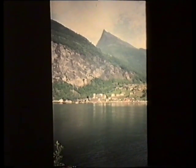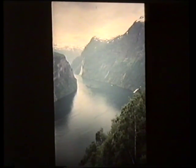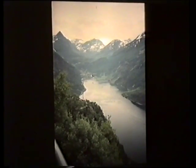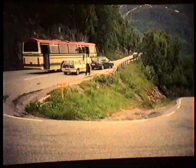Up there is the Eagle Road where we went next day. Eagle Road, and looking down on the fjord and looking down on the Seven Sisters, down to Geiranger, and you can see the waterfall outside our hotel. Service bus that we were on stopped on a hairpin bend in the middle of the road so that we could get out and take our pictures.